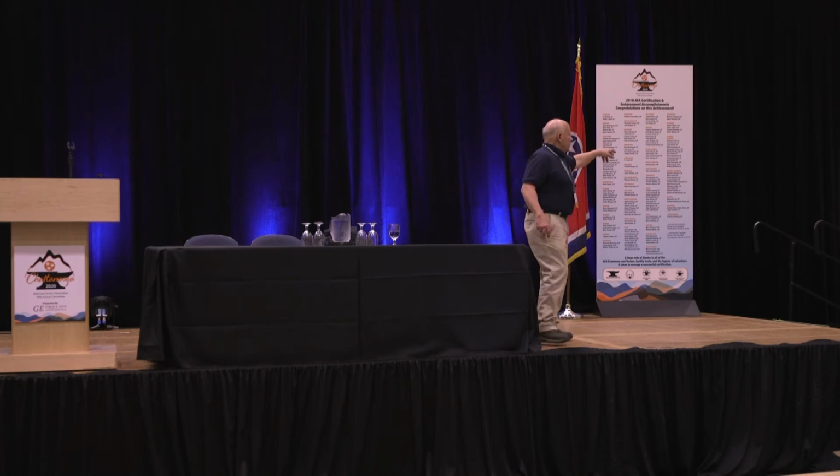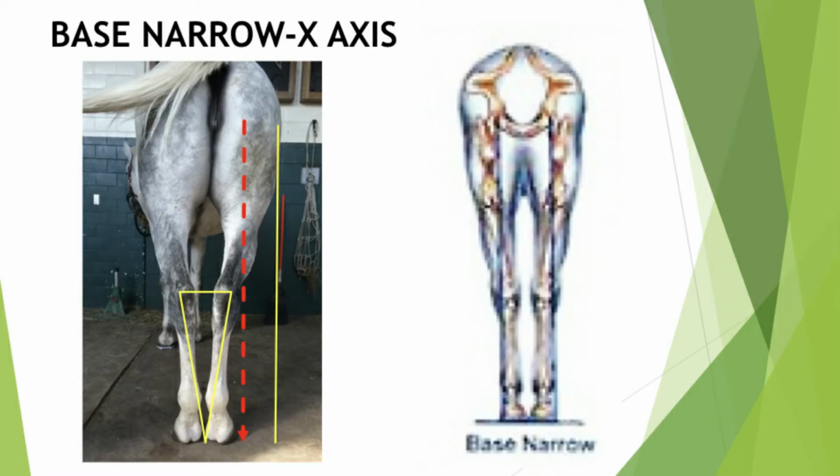And you can see the upside down triangle. You can see the plumb line from the hip, the red dotted line is where it's going, and that other yellow line out on the outside just shows you where that mass is hanging. And this is not a big warmblood, this is a thoroughbred. So it's not a big mass back there. And you can see the graphic out of the textbook. You can see the anatomy, and you can see the red areas where the strains are.